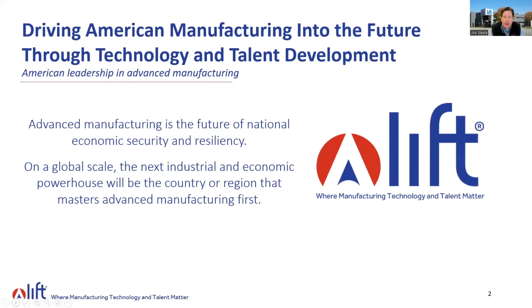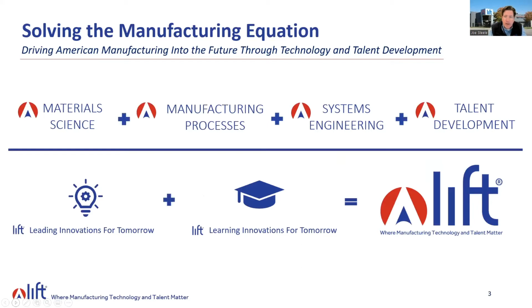We know that our future economic security and resiliency rests on advanced manufacturing. And we know that the next region or area that tackles advanced manufacturing first and masters it is going to come out ahead. We want that to be the USA again. As a Department of Defense Manufacturing Innovation Institute, we want to help accelerate these technologies from concept into commercialization across the Valley of Death as quickly as possible, to make sure that our warfighters and our industry can utilize them quicker. So we are really solving the manufacturing equation.